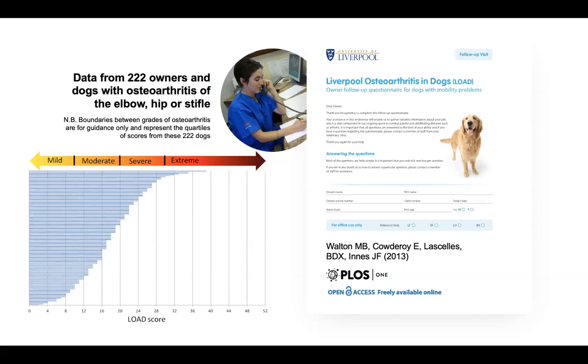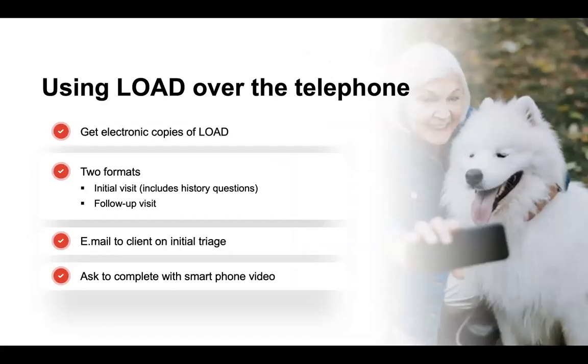Right. I think that's a really good point. In my experience, the severity of OA doesn't fluctuate that much. So if you're starting to see an increase in these numbers, then that should set off some alarm bells. Now, going back to my world, I like the idea of using these questionnaires in the purest way possible. They were developed as paper questionnaires, so I like to print them out, sit the owner down, and have them complete that. But obviously that entails a face-to-face conversation.